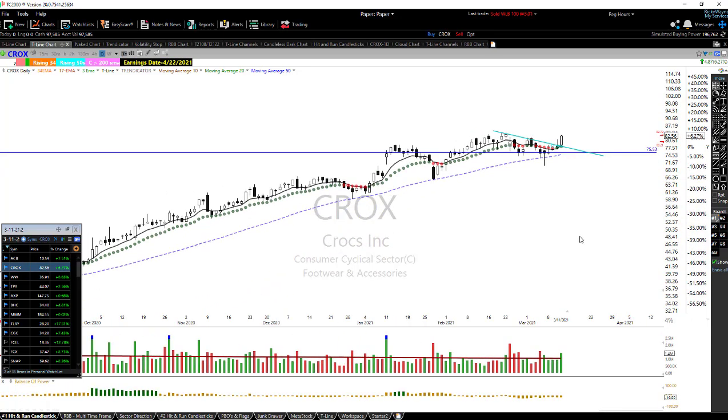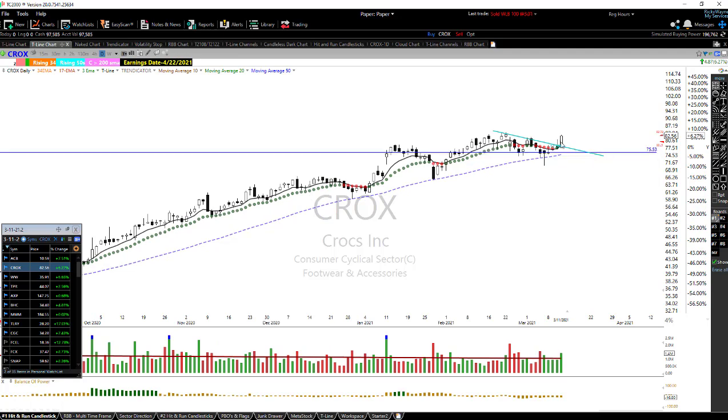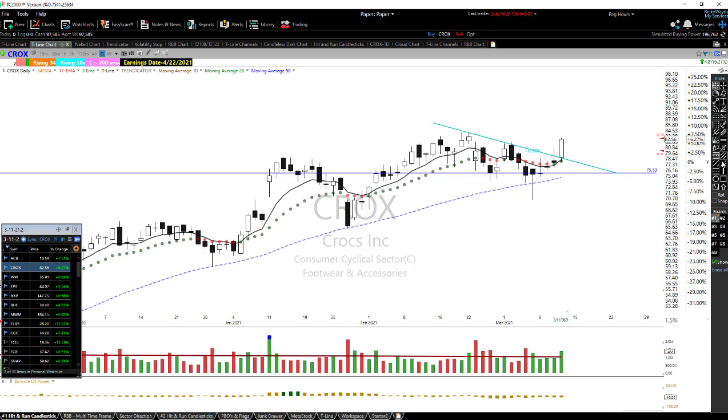Crux is setting up. Crux has come off the 50-period moving average. We've curled up now. We've taken out that downtrend line here. So I think what I'll be looking for is some consolidation.